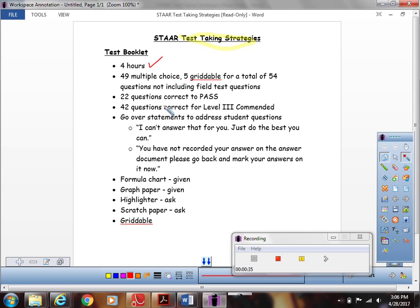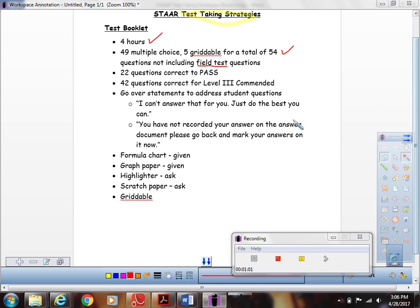Okay, now we're going to go over what's going to be on your test booklet. You're going to have 49 multiple choice questions. You'll have 5 griddable, and that's going to give you a total of 54 questions. You're also going to have a few questions that are considered field test questions. We don't know which ones those are, so we want you all to try your best on every single question. As far as we know, as of right now, you need about 22 questions correct to pass. We do want you to aim for about 25, just to be on the safe side. For commended, you need 42 questions correct to get that level 3 commended.